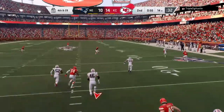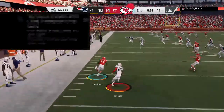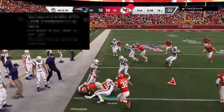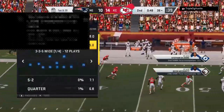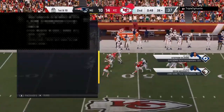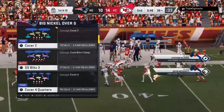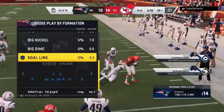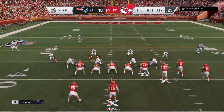And the punt team on now as this one's sent away. A terrific return there. 27 yards all told. And the Chiefs will have excellent field position here as they take over. So here's a 1st and 10 at the 38.